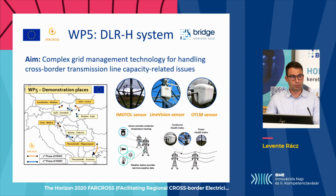In this project, four countries are involved: Hungary, Austria, Greece, and Croatia, and you can see that 8 power lines are involved.